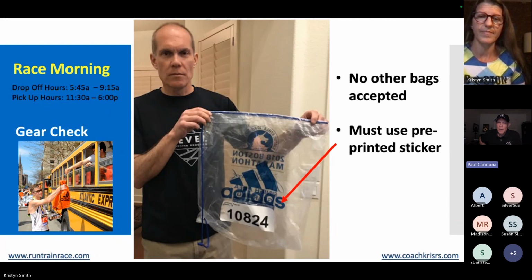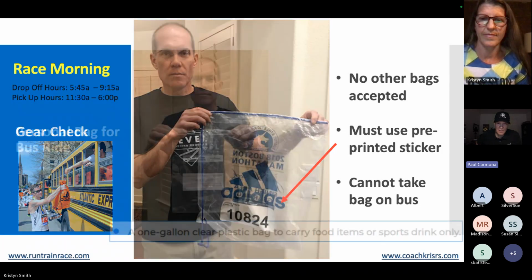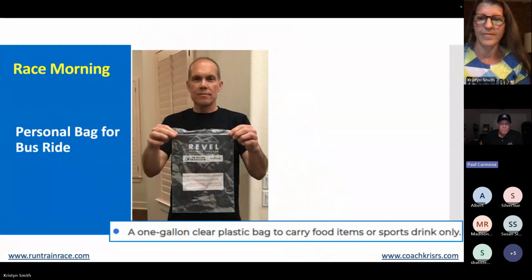The size of it is a pretty good sized bag. They're going to give you a sticker when you pick up your packet. You put the sticker onto your bag, it corresponds to your bib number, and you can't take the bag with you on the bus. And yes, they will not accept any other bags except this one. So take your bag with you, using the one that they give you.